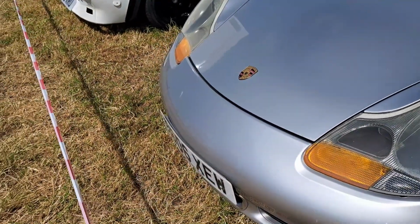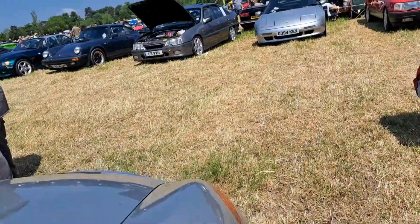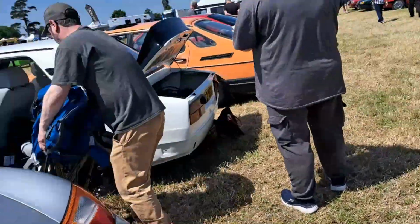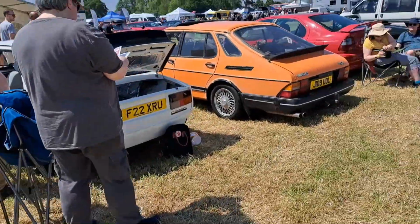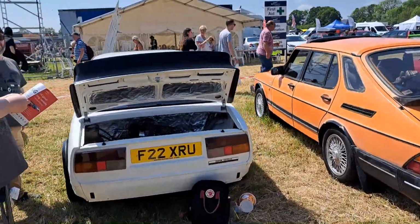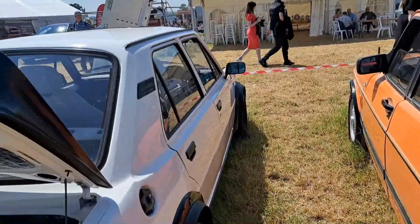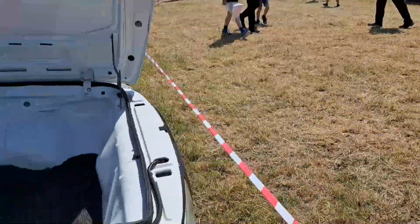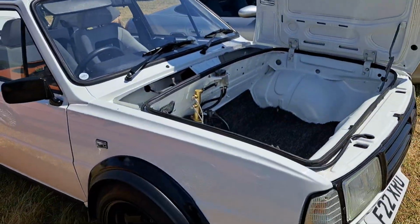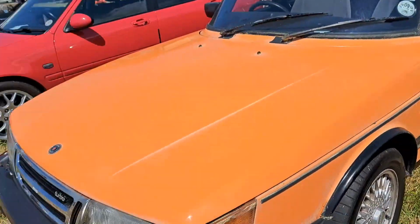And then early Boxster, 1997, 1998. This might not even be an S, it's an original one. Yes, it is. It's a 2.5. Next to it is something else that's rather interesting. A Skoda Super Estelle. It's quite a late one, I think it's finished in about 89. And yeah, the engine's not in there. It's not in there at all. It's in the back. We've got to have a go on a rear-engined Skoda at some point, viewers. Not managed that yet.